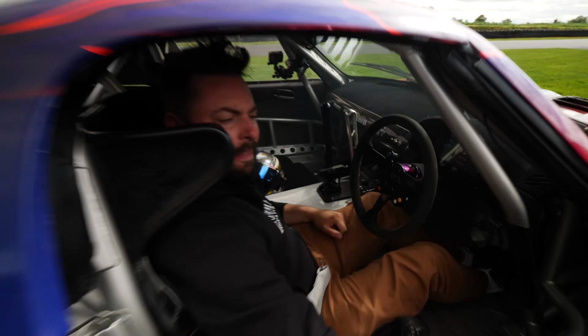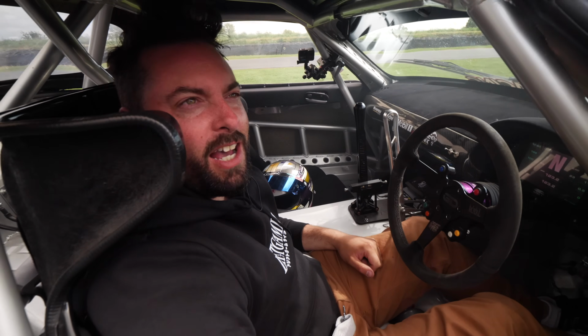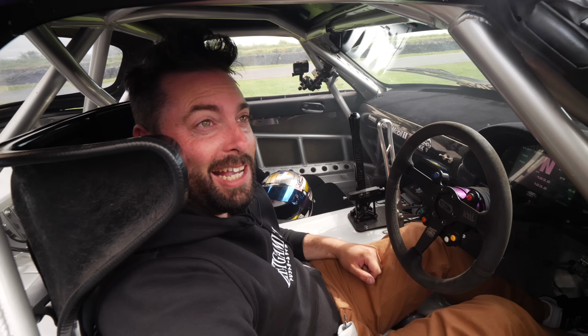How is it? It's a little snappy. Obviously, I've completely forgotten about turbo lag in the last year and a half. I haven't driven any cars with turbos. I'd say there's a couple of tweaks I'd make just on front steering and front suspension a little bit, but I'm going to try it and see how you get on.